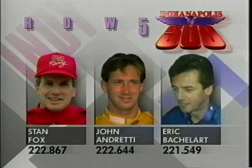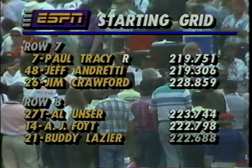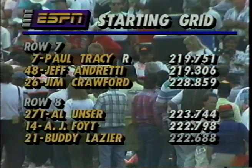In row 5, Stan Fox, John Andretti, and Eric Bachelart, now the 2nd fastest rookie behind Jimmy Vasser. Row 6, Philippe Gache, Scott Pruett, and John Paul Jr. In the 7th row, as we check the rest of the rundown, the rookie Paul Tracy, Jeff Andretti, and Jim Crawford. Row 8 will have Al Unser and A.J. Foyt, a pair of 4-time winners, and Buddy Lazier.